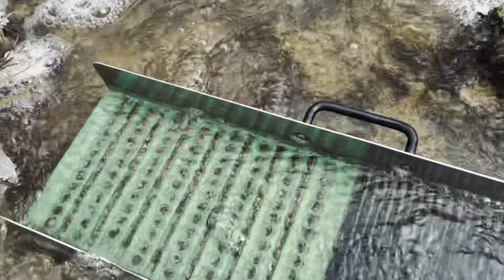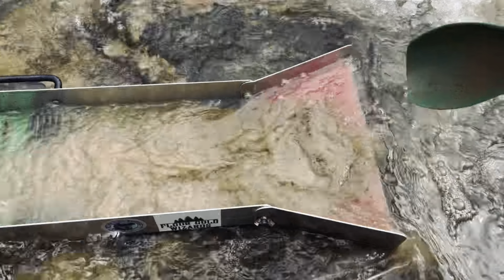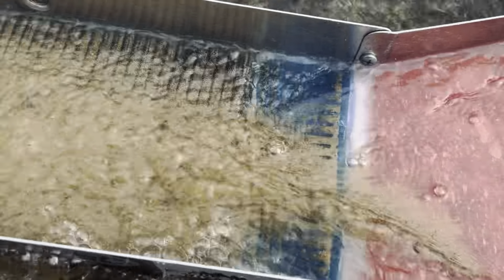Material's still turning nice and black. I just started this new fresh one here. I'll take a look at it. And off she goes.